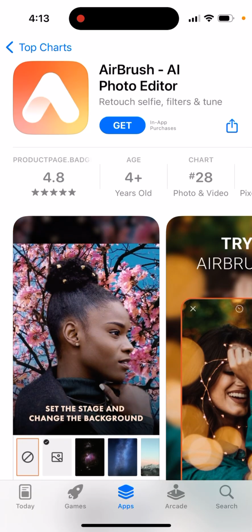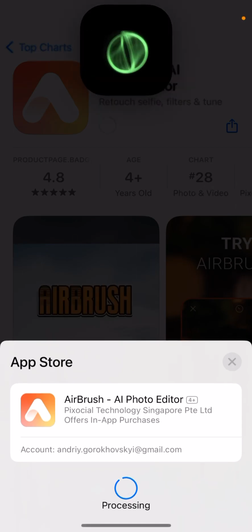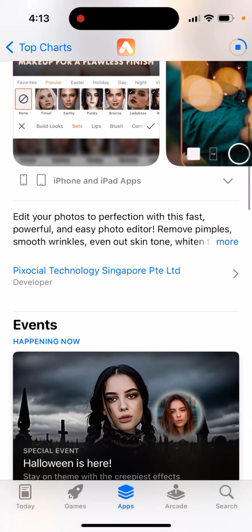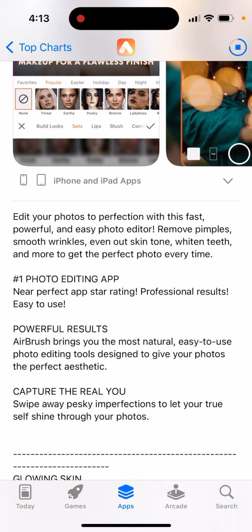Here's the app called AirBrush AI photo editor. So you can just tap get to install it, double click to install it, and then you can see it's actually quite high in the charts in photo and video. Edit your photos to perfection with this fast, powerful, and easy photo editor. Remove pimples, smooth wrinkles, even out skin tone, whiten teeth, and all of these things.